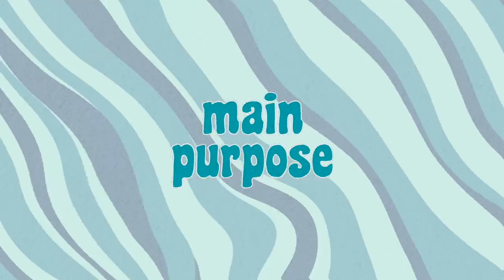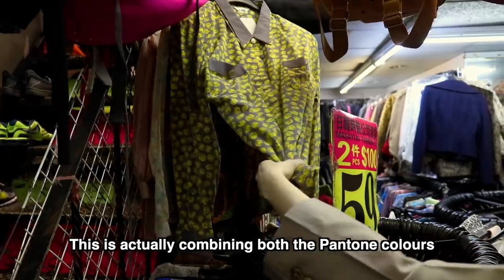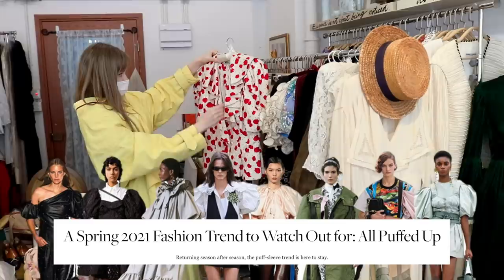My main purpose today is to find things that fit in with the spring-summer 2021 trends. This is actually combining both the Pantone colors. I noticed a lot of the popular items are very 70s, 80s, 90s, even early 2000s. So I figured why not go straight to the source of when these concepts were actually made.